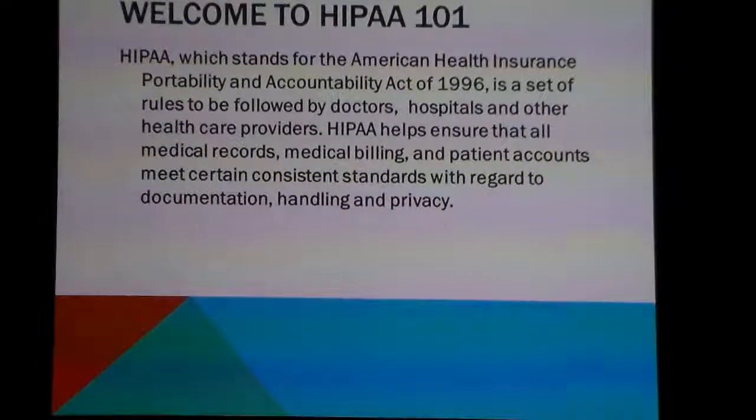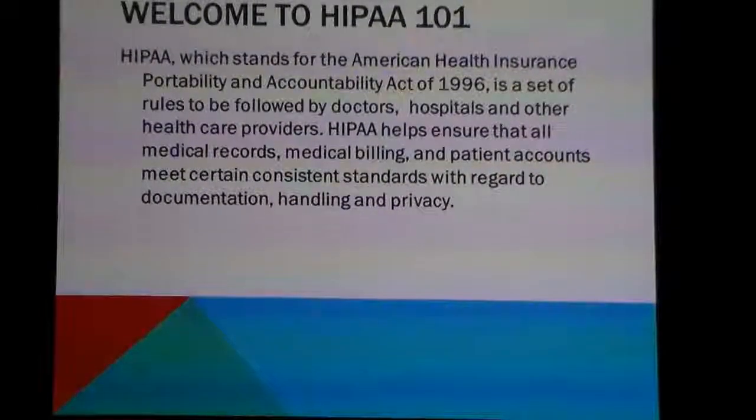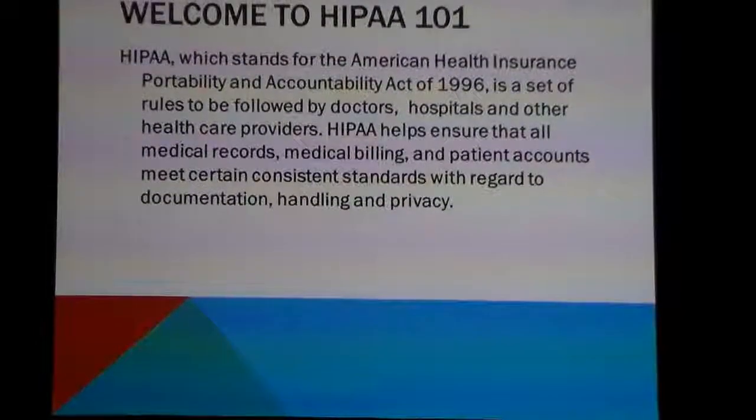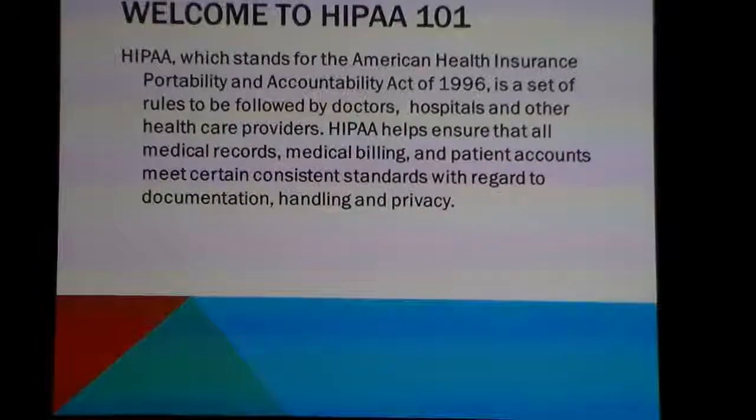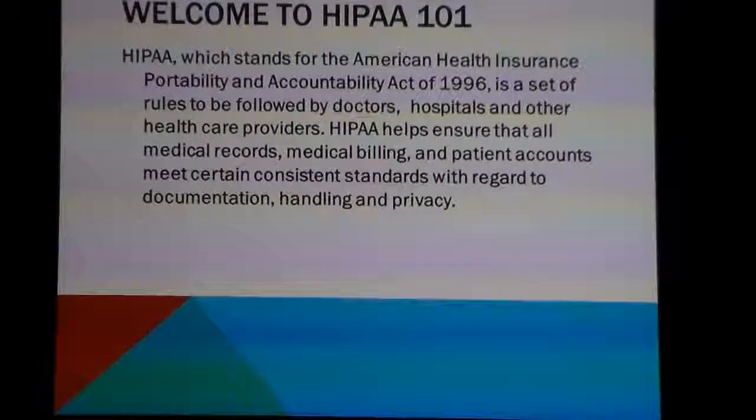Okay, so HIPAA, which stands for the American Health Insurance Portability and Accountability Act of 1996, is a set of rules to be followed by doctors, hospitals, and other healthcare providers. HIPAA helps to ensure that all medical records, medical billing, and patient accounts meet certain consistent standards with regard to documentation, handling, and privacy.